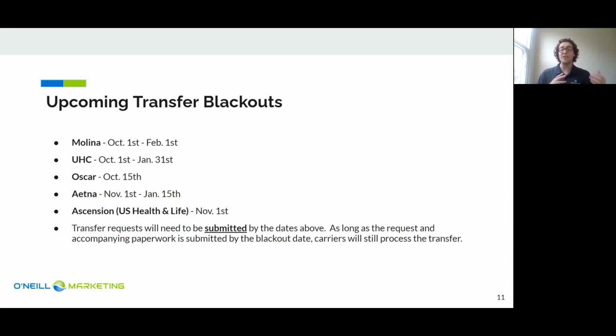But if you have any transfers, it is really important that you get those requested and submitted as soon as possible. So the dates listed on the slide are the dates where your request and your paperwork will have to be submitted by. So if you've already submitted something, you are fine. The blackout date will not stop the carrier from processing anything that's already been completed and submitted, but they will not accept any new transfer submissions after the date.